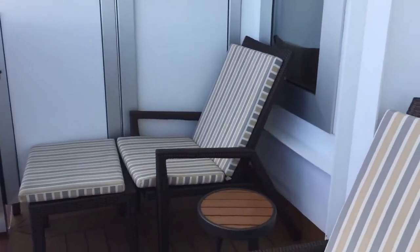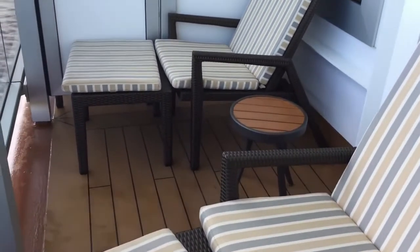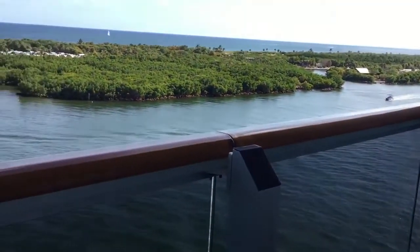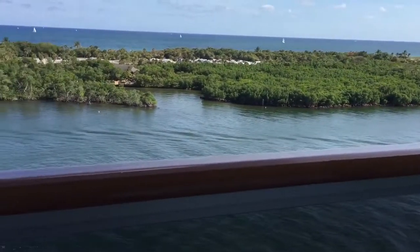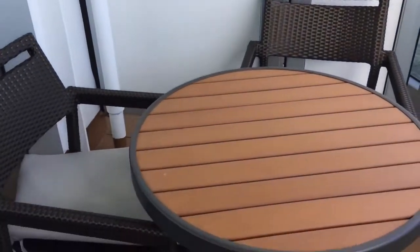Okay, so here's our deck. Two chairs with ottomans and a little table. This is a kind of a long deck with a pretty view, even just parked. Moored, I should say. And then we have a table with two chairs.